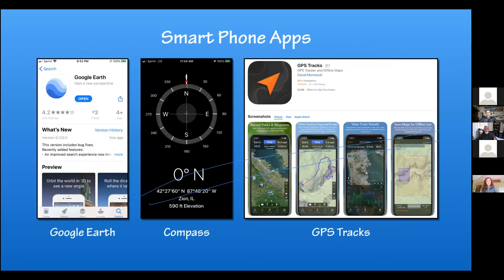So there's also apps that you can use for your phone. I'm not sure which ones work with which phones. I believe Google Earth works with all your phones. There are compass programs. Personally, I like this GPS Tracks. It's $3.99. There is a pro version. You do not need that.